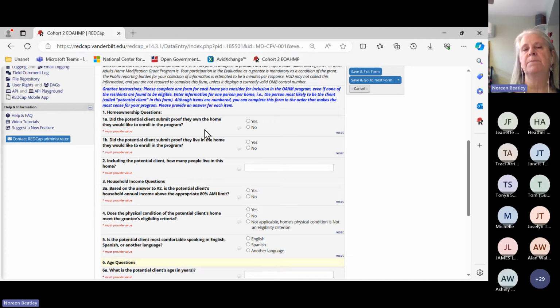So in this case, did the potential client submit proof that they own the home they want to enroll? Yes, they did. Did they submit proof that they live in the home? So I'm going to use my tab key and move to the next question. Yes, they did. Including the potential client, how many people live in the house? Well, it's a gentleman and his wife.